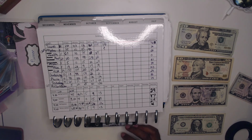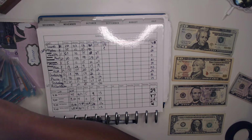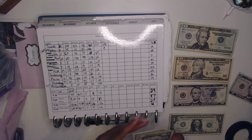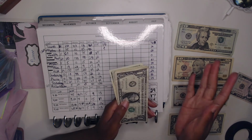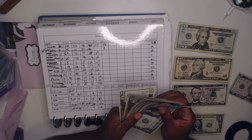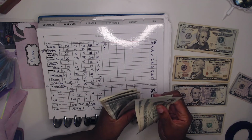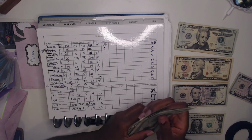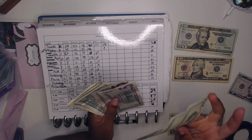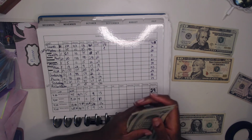Health gets 5. I did use some of my health, which I was really glad I had because I was not feeling too well this month. So I went and got myself some medicine and things, and instead of having to pay out of pocket or even to use my HSA, I just went ahead and used the cash I had. So let's see what we have left. 20, 40, 45, 46, 47, 48, 49, and then we get $5 going towards that. So 20, 40, 45, 50, 51, 52, 53, 54.